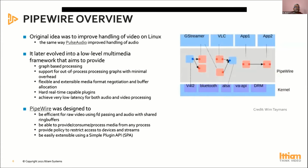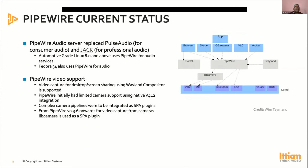Perhaps I may not go into too much detail on this slide since we have already discussed this in a different context here. One thing to note is the extensibility through the simple plugin API, or SPA plugins, which are available. I guess I will go to the next slide. I suppose trust is something which was better covered in Olivier's presentation.